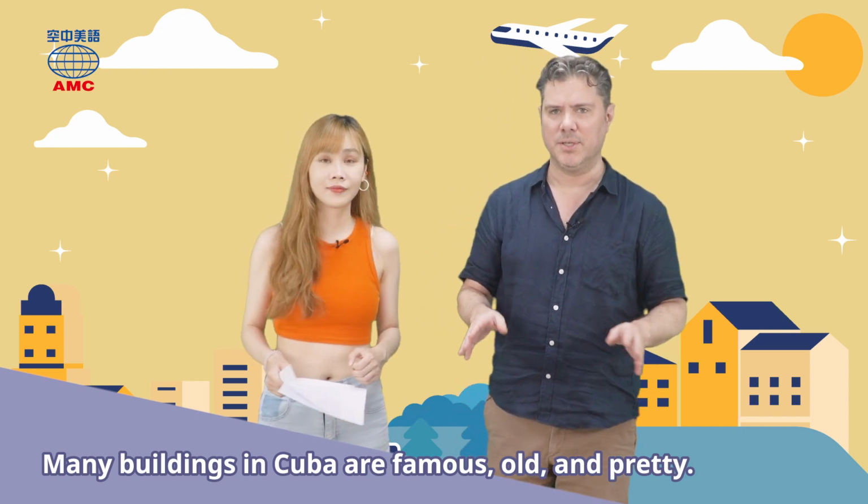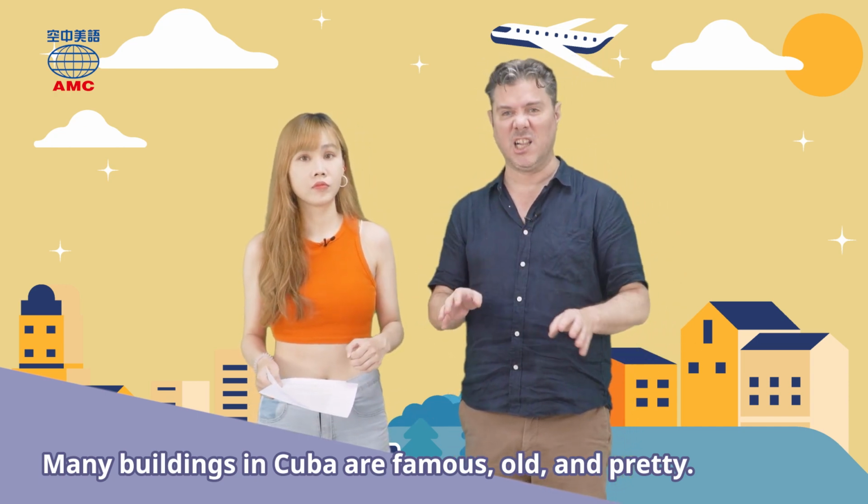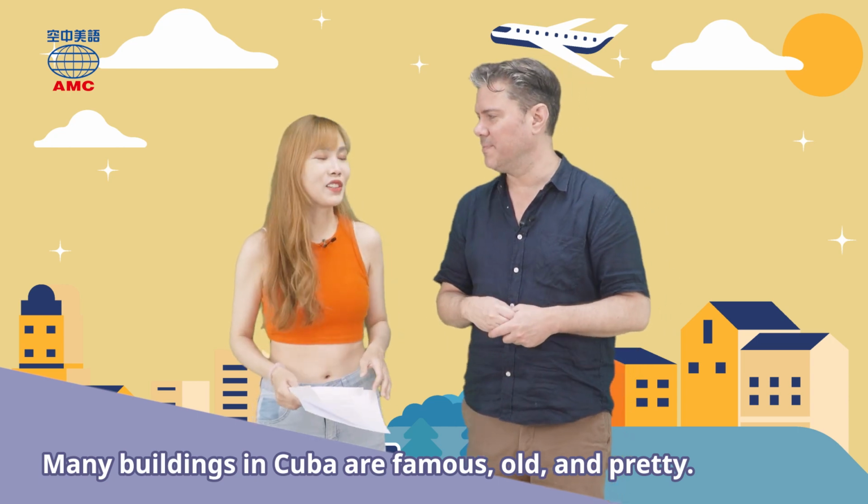They have one building. It's really not famous. It's very new. And man, is it ugly. But we don't talk about that one. Let's not talk about that one.